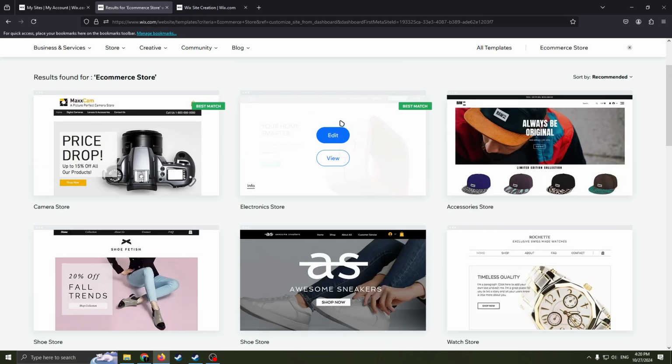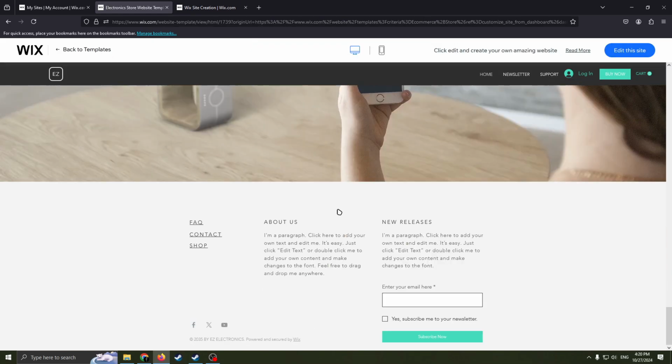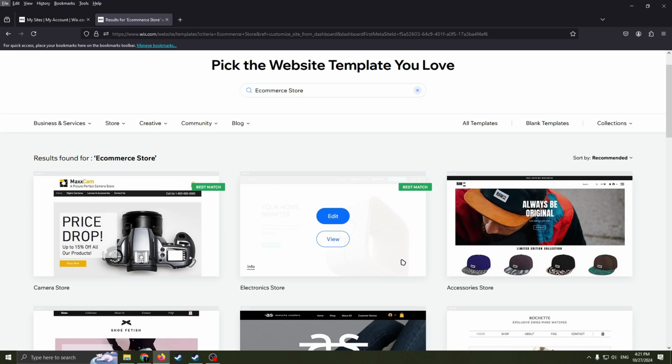For example, you have an electronics store, so if you like this design, you can view it just to check it out, like how it looks. And if you are liking it, you can pick it. I really like this one, and I will pick it. So just click edit, and now we need to wait until everything loads, and we will have our editor's page.